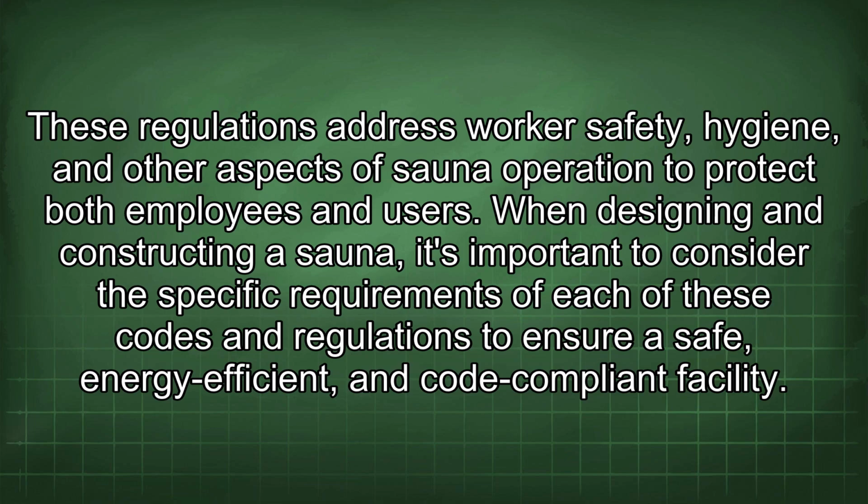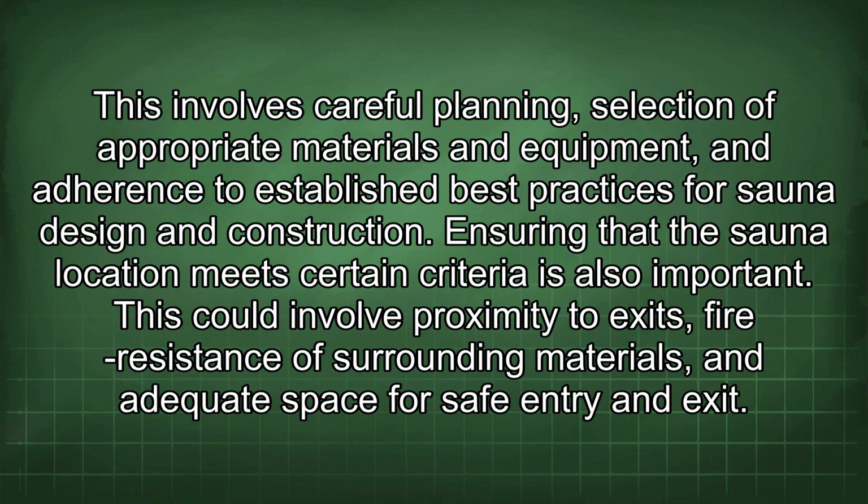When designing and constructing a sauna, it's important to consider the specific requirements of each of these codes and regulations to ensure a safe, energy-efficient, and code-compliant facility. This involves careful planning, selection of appropriate materials and equipment, and adherence to established best practices for sauna design and construction. Ensuring that the sauna location meets certain criteria is also important. This could involve proximity to exits, fire resistance of surrounding materials, and adequate space for safe entry and exit.